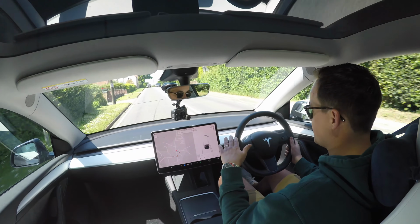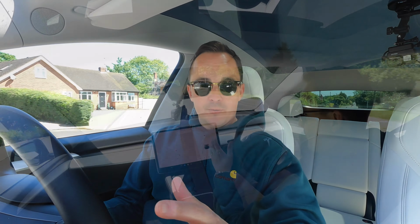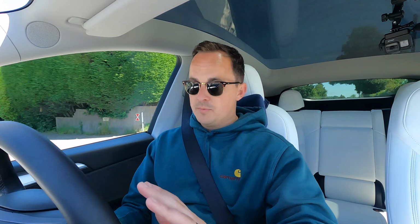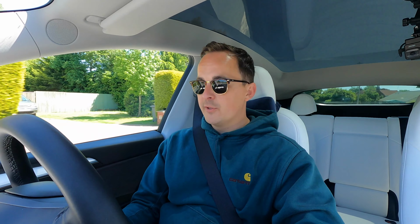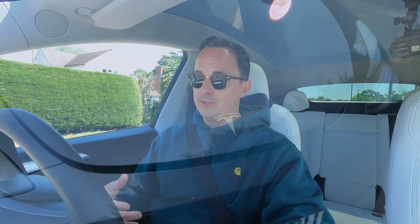You can fold the seats completely flat. It's a huge load space. My wife drives a Range Rover Sport, previous generation to the new car, and this will take loads more in the boot. If you had to transport an awful lot of goods, you could do a lot worse than the Model Y.